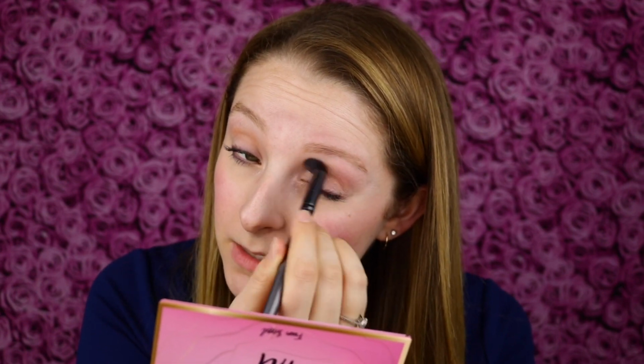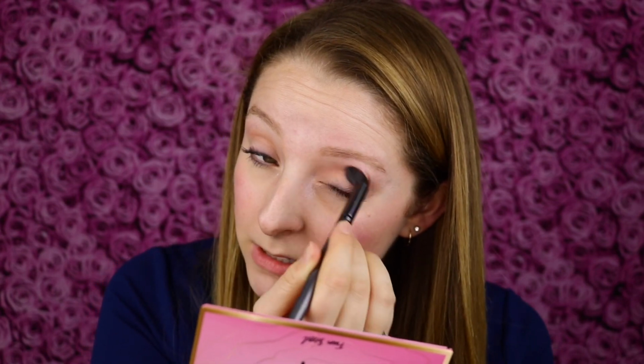Applying really nicely. There is quite a bit of kickback in the palette, but it's very easy to blend. It's not patchy. Good pigment too, considering I'm using a fluffy brush.